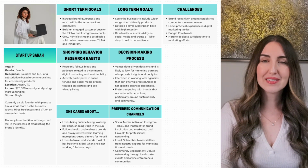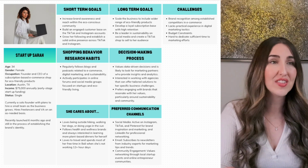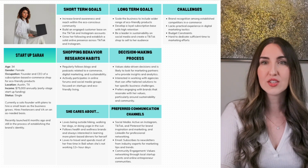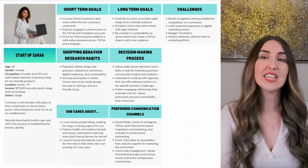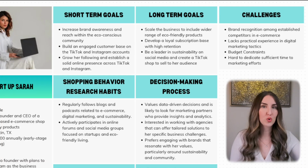So you want to think about Sarah's short-term goals, her long-term goals, all of the challenges, all of the pain points that she's going through, as well as how she does her shopping, how she pays for things, what her thought process is, what kind of stuff she does online, and what she is interested in. That's a lot of information. So let's look at some of Startup Sarah's short-term goals.